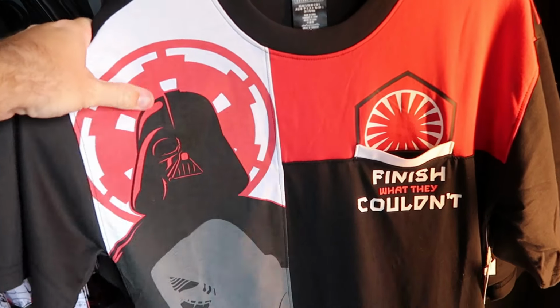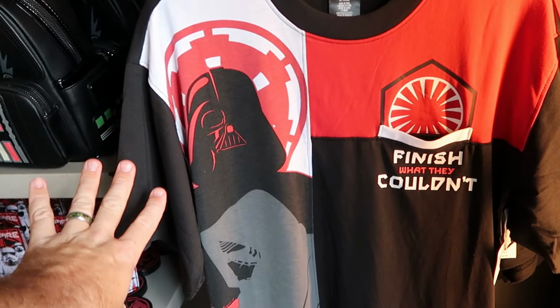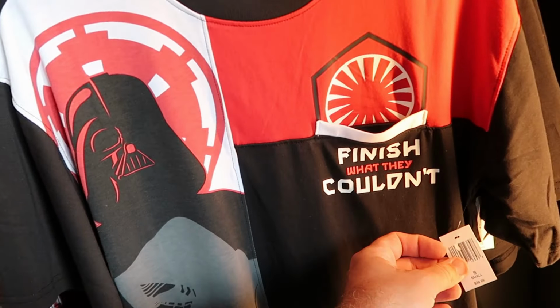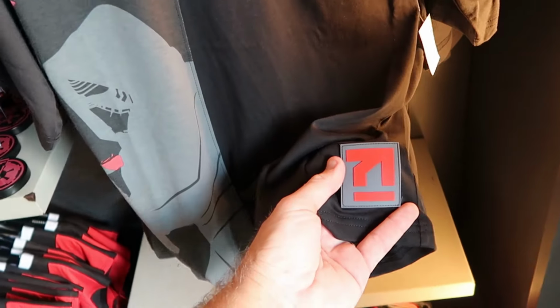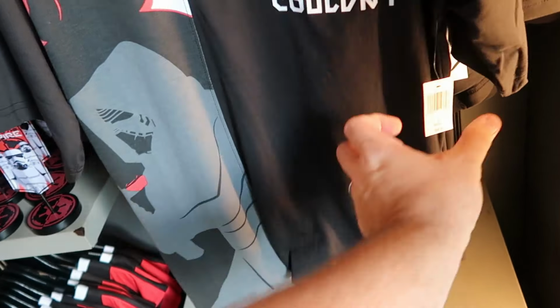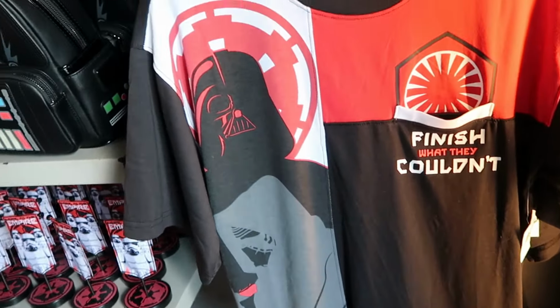Another brand new Star Wars graphic t-shirt with Darth Vader on the front. You have Kylo Ren right underneath. Finish what they couldn't on the pocket. These are $40 a piece. It says this really cool little patch on the bottom section. These are, let's see here, $40 a piece for them.